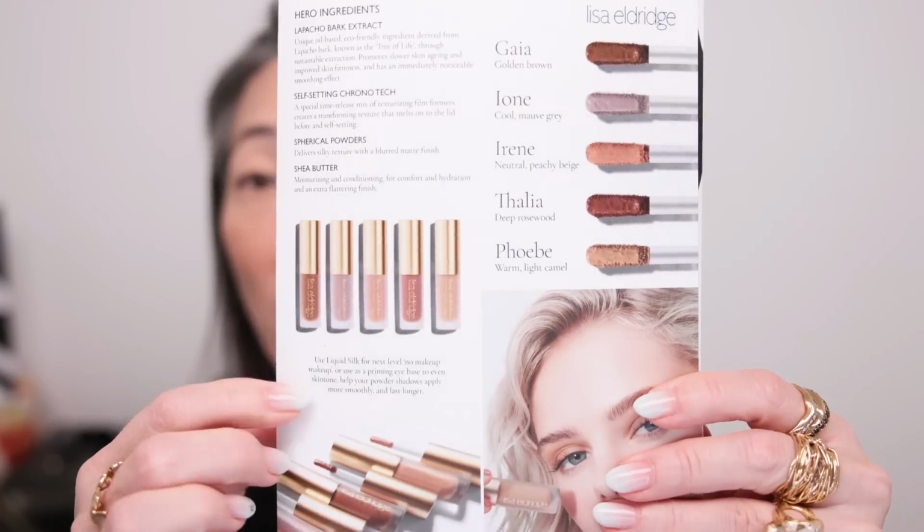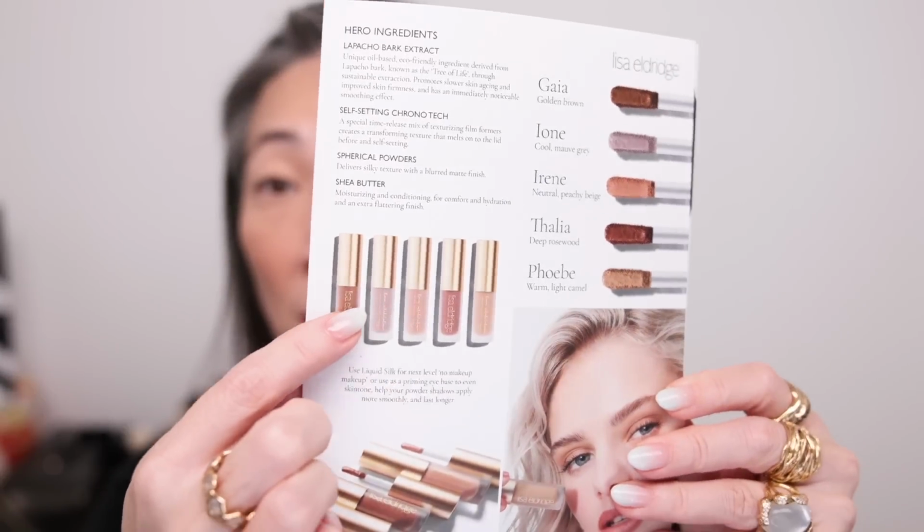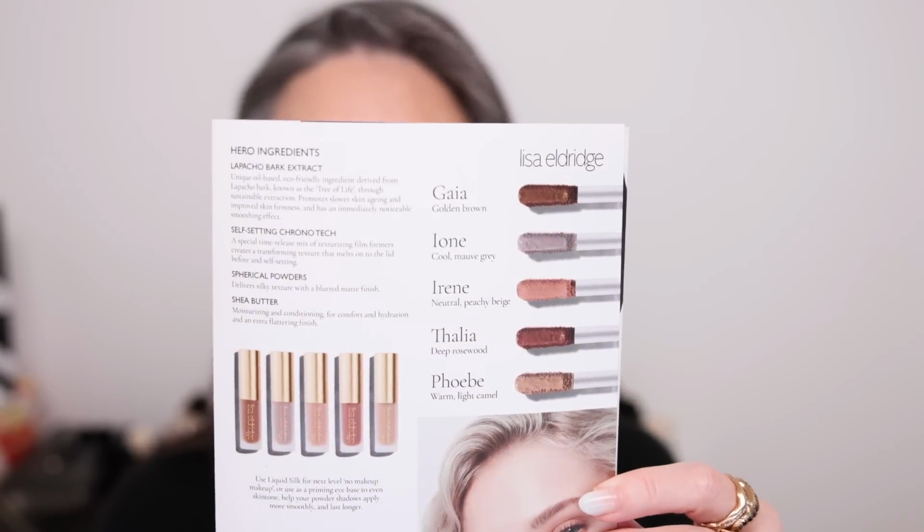So Lisa Eldridge, she has those Lurex liquid eyeshadows that I absolutely love. They are more shimmery than these. These seem to be without shimmer. So that's why there's that little name difference, the liquid silk versus liquid Lurex. So these are the 5 shades. We'll do some swatches, but all very neutral toned. You can see up here as well, all very neutral toned.